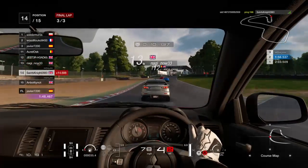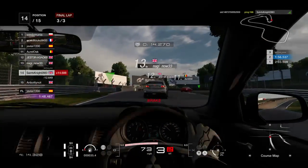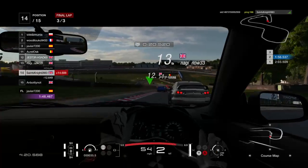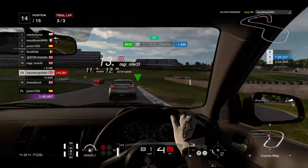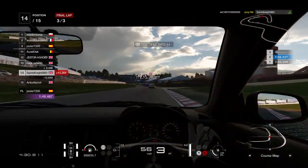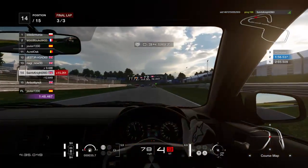Okay, ladies and gentlemen, we've entered our final lap of our first race. It hasn't been our best, but it's not exactly been our worst either, considering the fact that we started off at 17th place. Drifting! We didn't really do all that bad.